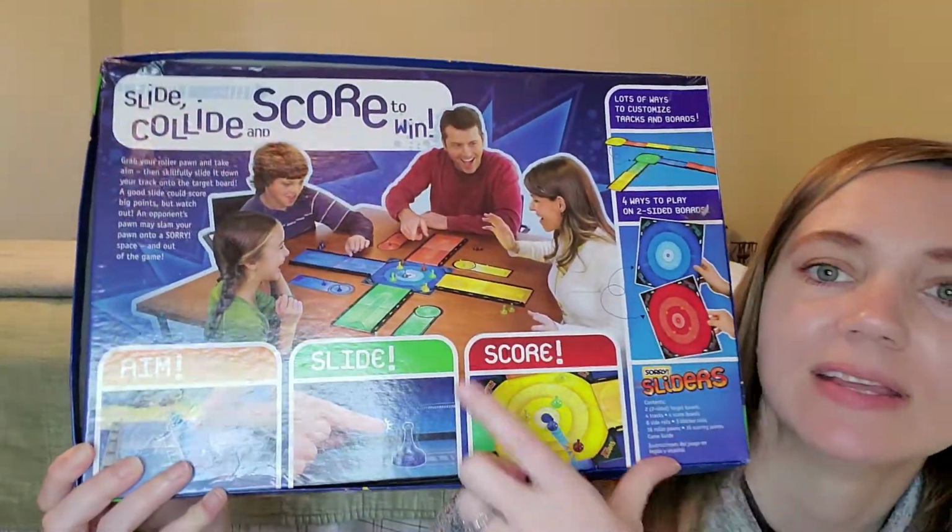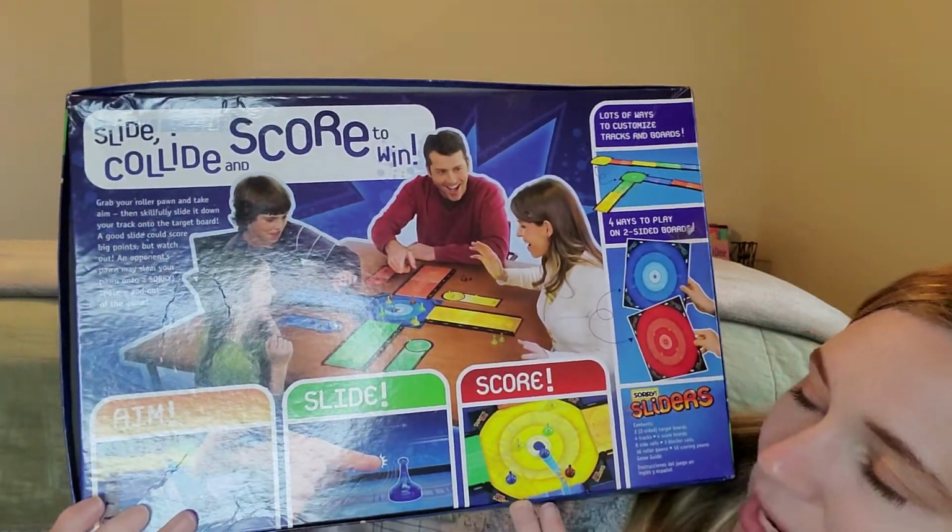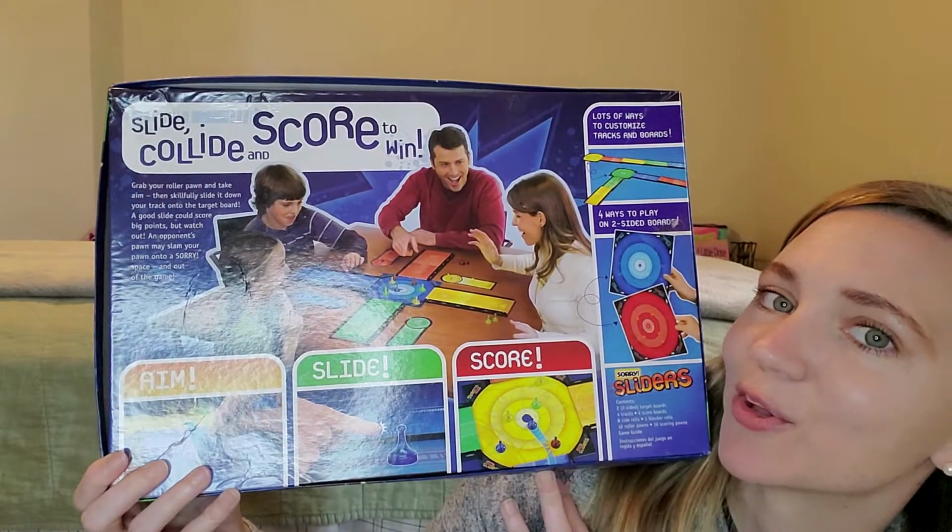So you have 4 of them, 1 for each of your sliders, and you move the number of spaces that you scored. So this works really good for addition. You're having to add and take away or move your prongs up and down. You get 1 move for how you score here. So anyway, you have 2 of these boards. There are 4 different ways that you can play this game. That is what it looks like all set up. So here's your game, your sliding thing, and then your game pieces, and you're trying to get everything home just like in regular Sorry.